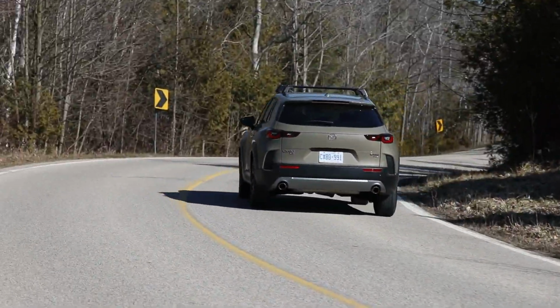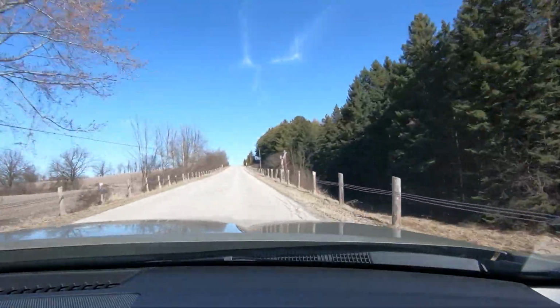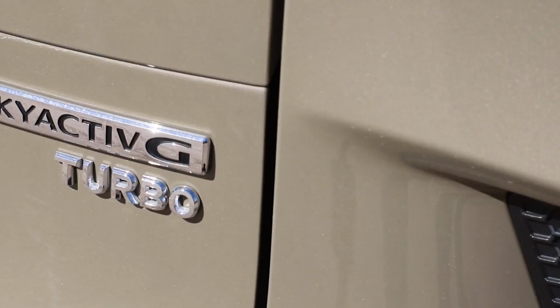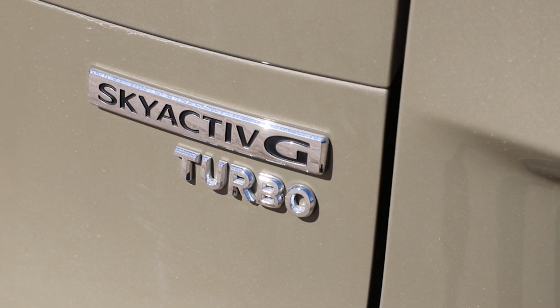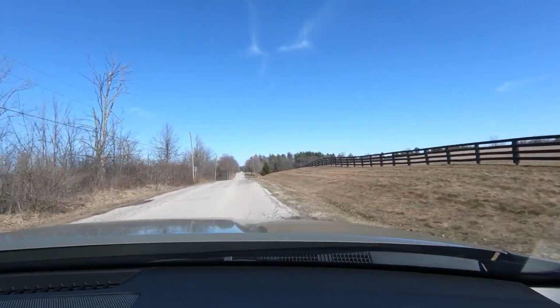What's that? Towing capacity. Towing capacity for any CX-50 is 2,000 pounds, which is the same as a base Ford Maverick pickup. However, if you equip it with the turbo engine like we have, an optional extra, that towing capacity goes up to 3,500 pounds. That's like a real towing capacity. You could tow a boat or a camp trailer or other weekend things.